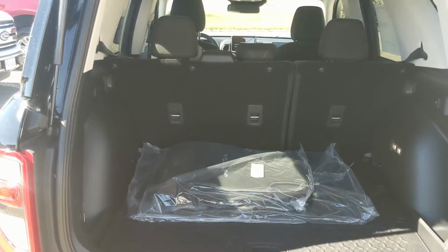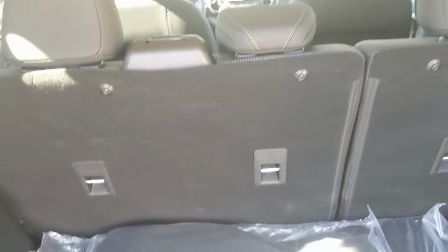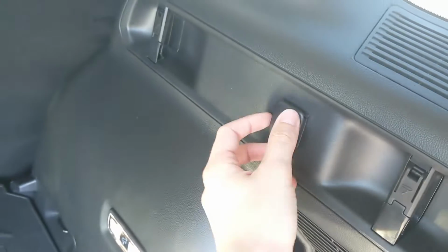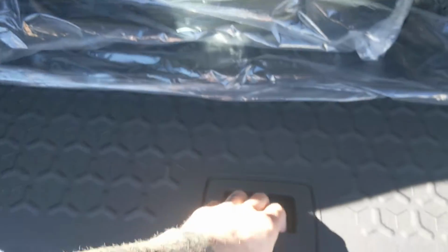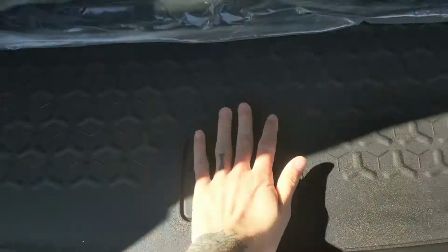First, looking into the cargo area, which is pretty spacious and can always be expanded by folding down the rear seats. On either side, you have these tie-down points with little lassos on them. You have a 12-volt power outlet, and on the opposite side, you have this power button for your tailgate lights, which can be articulated to shine where you want them. And underneath this rugged cargo cover, you have your spare with some extra compartments around for extra storage.